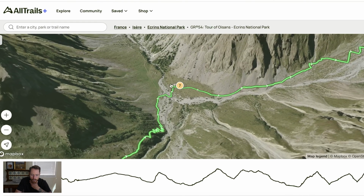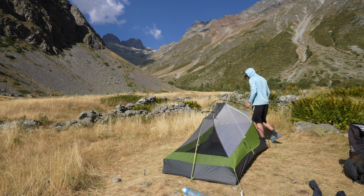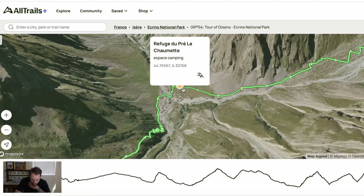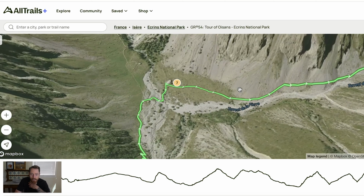And yeah, I like this spot. This was a good spot. You could of course sleep inside. A lot of people were tent camping also. I had dinner here, so that was definitely a good spot to stop.